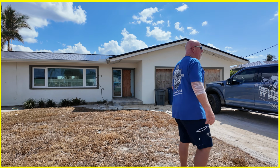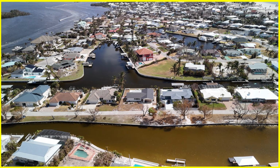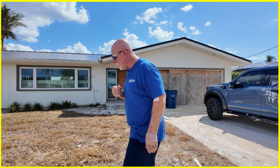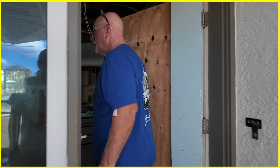So on this one, we don't know what we're going to get inside. We're going to go in and check it out. Talon just let me know we're taking this one down, and this is a really good location on the island, about midway. You got the water right here, the water right there, and the beach is a football field that way. All right, let's go see what we got getting into here. All right, here we go.